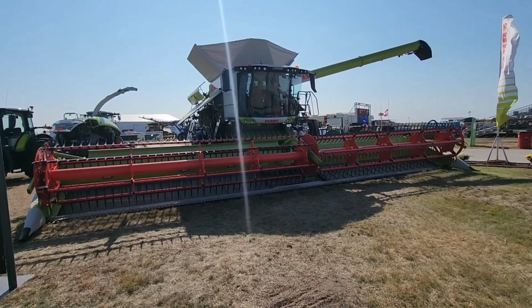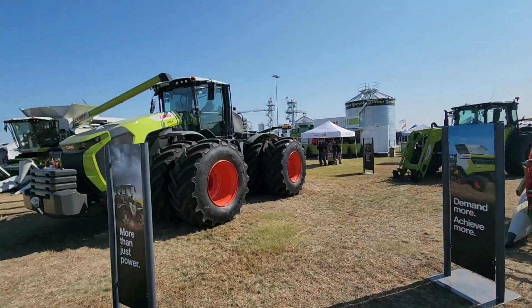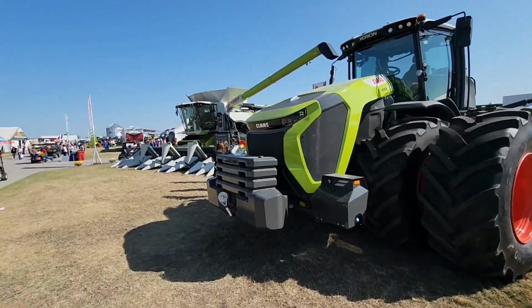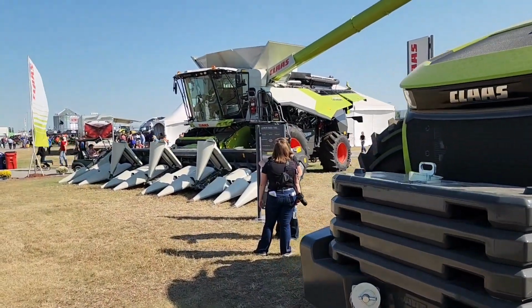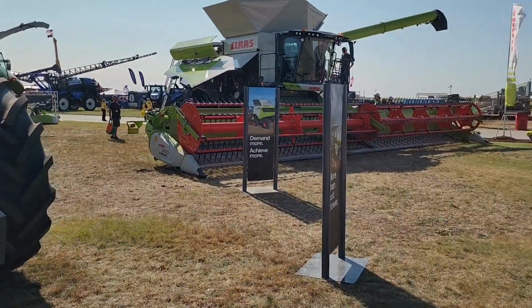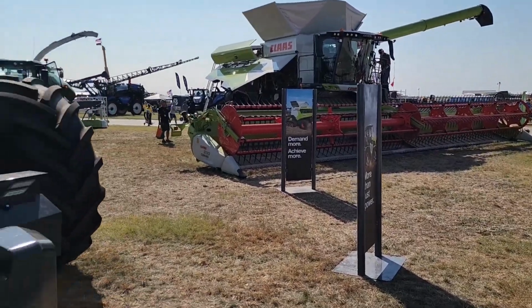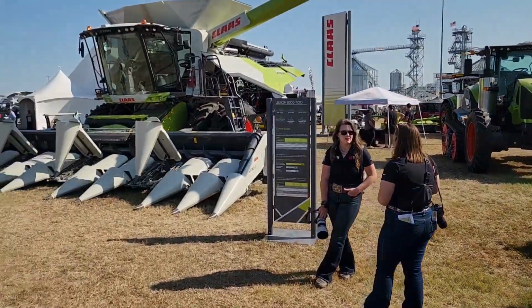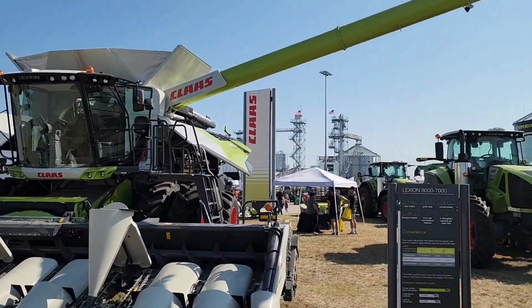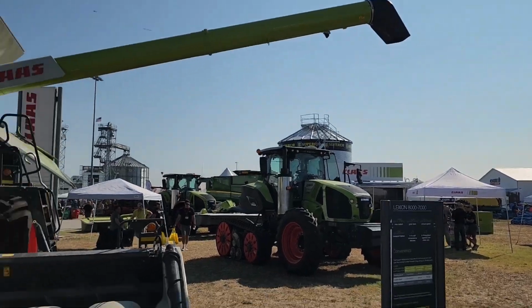Crazy. Cloth booth here. Giant combine. Four-wheel drive tractors. Another combine down here. Corn head on it. That's called a draper head, if you didn't know. That's for combining beans. And then this is a corn head here. Big old combine. Look how far out that spout goes out there.